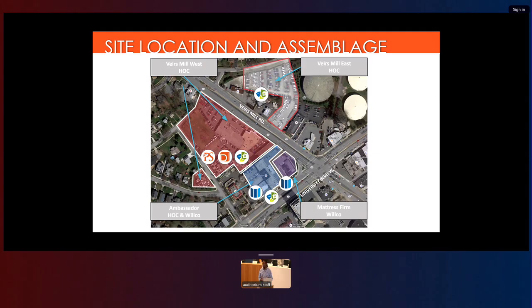And then the final piece that you see on the very corner of Veirs and University, it was the former Mattress Firm location that was owned and operated by Wilco, or owned by Wilco. And together, this is an assemblage that we're pulling together to create the 5-acre site that will be the future home of the Wheaton Gateway Development Project.